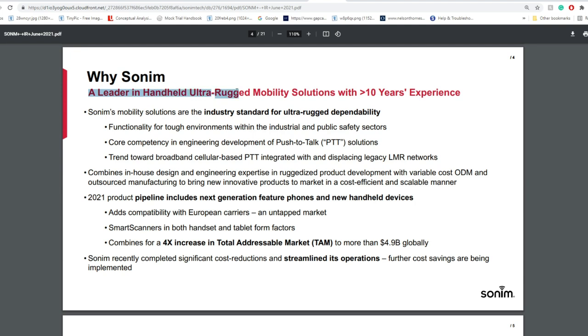So they're a leader in handheld, ultra-rugged mobility solutions with more than 10 years of experience. Sonim Mobility has solutions that the industry standards label as ultra-rugged. They offer functionality for tough environments within the industrial and public safety sectors, and core competencies in engineering development for push-to-talk solutions, and they trend toward broadband cellular-based PTT integrated with legacy LMR networks. They also combine in-house engineering expertise in ruggedized product development with variable cost ODM.